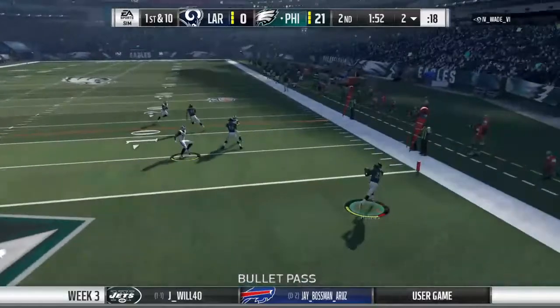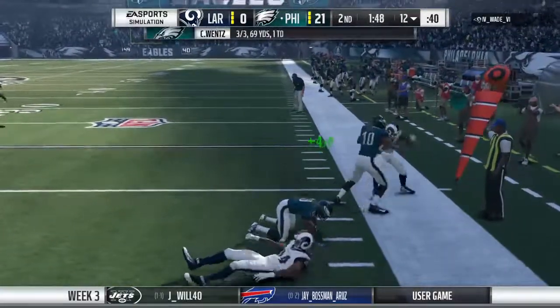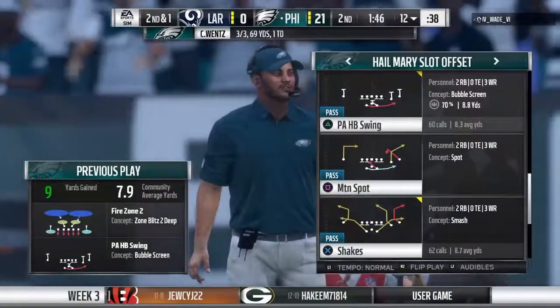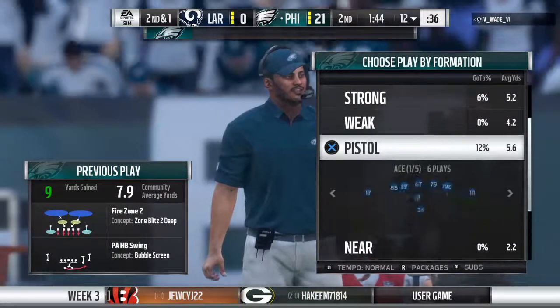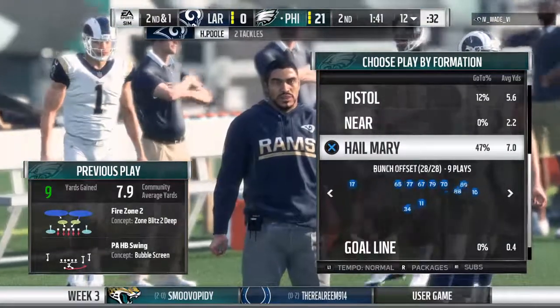In his own end zone, it's Wentz. He's going to flip that out to the flat. It's complete. And he'll get it up to the 12-yard line here. It'll be a gain of 9, and it'll be 2nd and about a yard to go for the first.